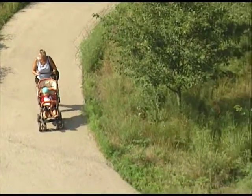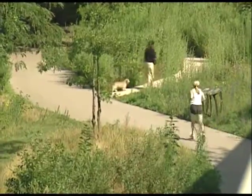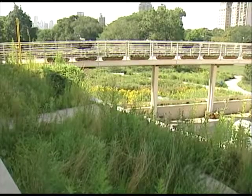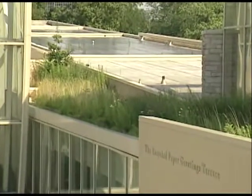Outside the Nature Museum's back door, step onto a wandering path and you'll find yourself immersed in a grass prairie full of the native plants that once populated Chicago. And up on the rooftop, you'll see the museum has gone green itself with 17,000 square feet of rooftop gardens as well as solar panels.